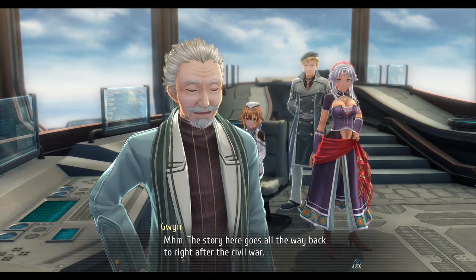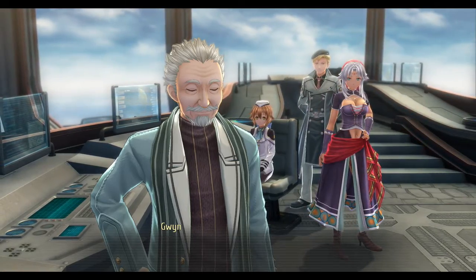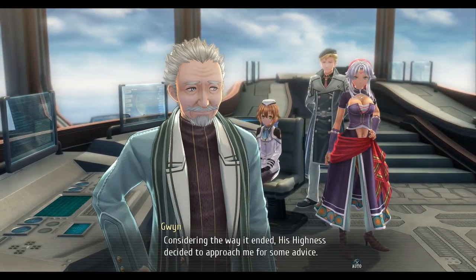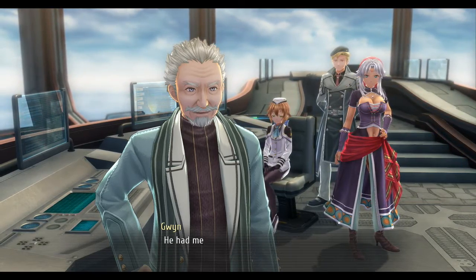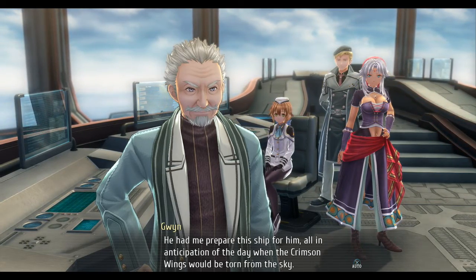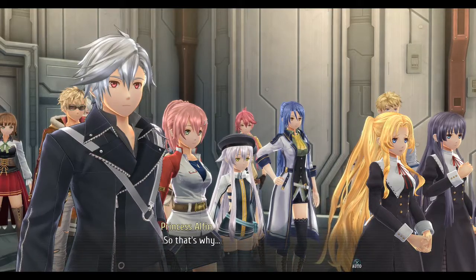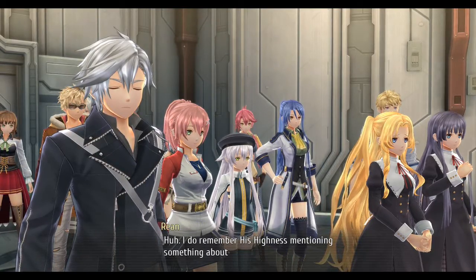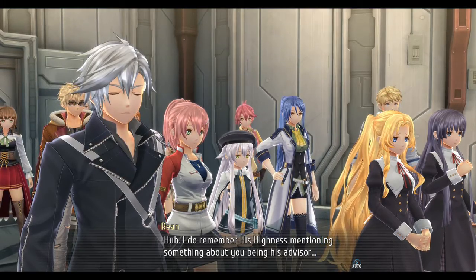The story here goes all the way back to right after the Civil War. Considering the way it ended, His Highness decided to approach me for some advice. He had me prepare this ship for him, all in anticipation of the day when the Crimson Wings would be torn from the sky. So that's why. Huh. I do remember His Highness mentioning something about you being his advisor.